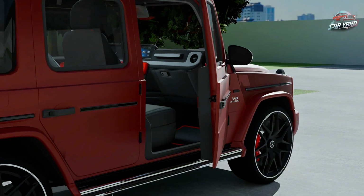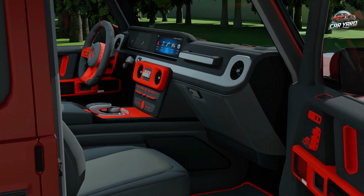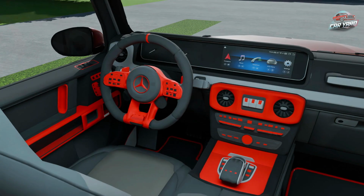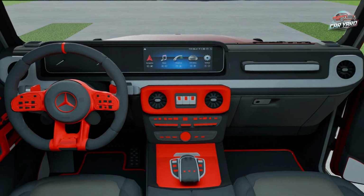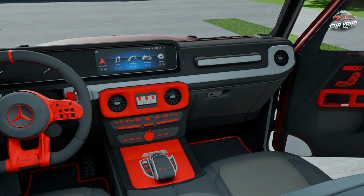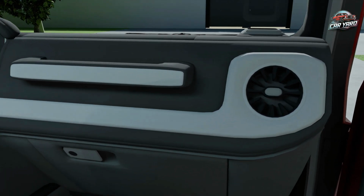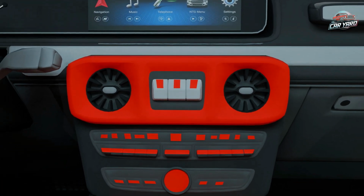Now step inside, where every surface whispers luxury. The ambient lighting system? Choose from 64 colors to match your vibe or your Instagram feed. But here's where it gets cooler, literally. The cup holders aren't just placeholders, they're temperature controlled. Hot coffee or icy soda? Sorted.